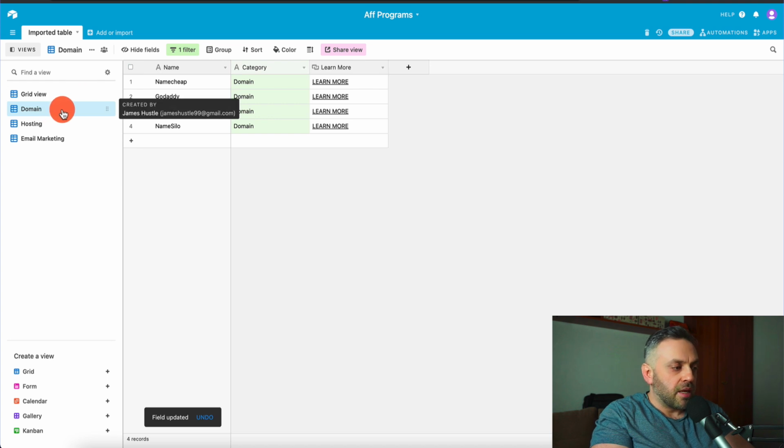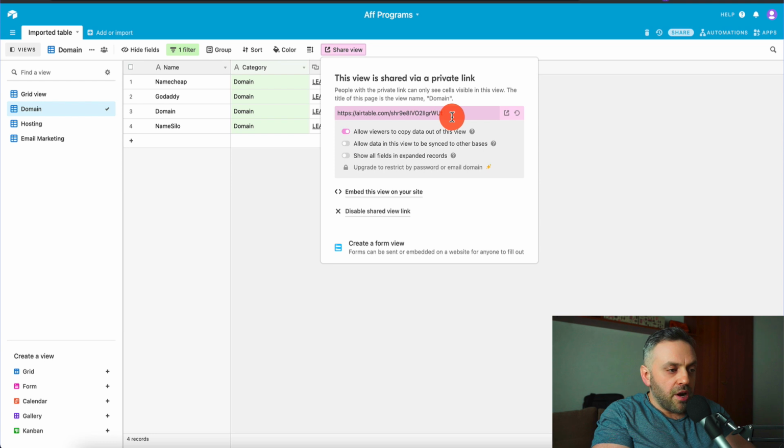Okay, so you're going to click on each individual view, in this case domain. We're going to click on share view, and we're going to have this link. Now you want to copy it. You want to double click on this, and you want to copy it. And you want to copy the shareable links for each of the views and save them for now. I'm going to show you exactly why that is important.